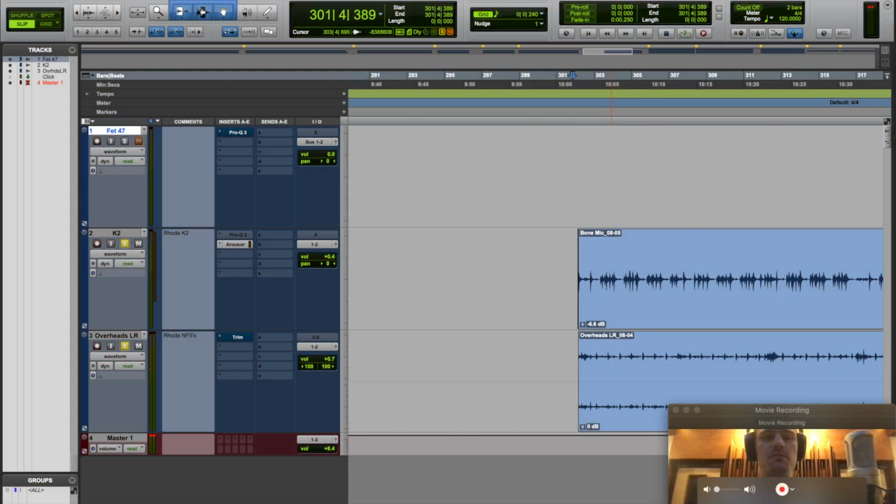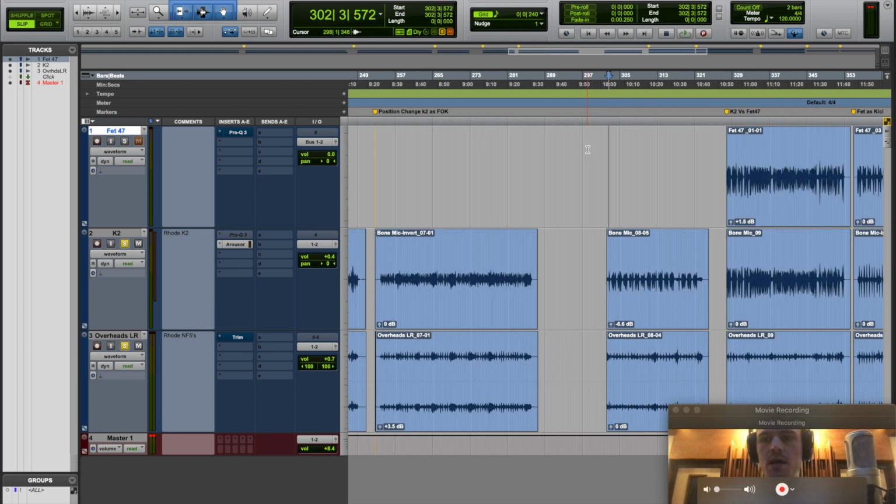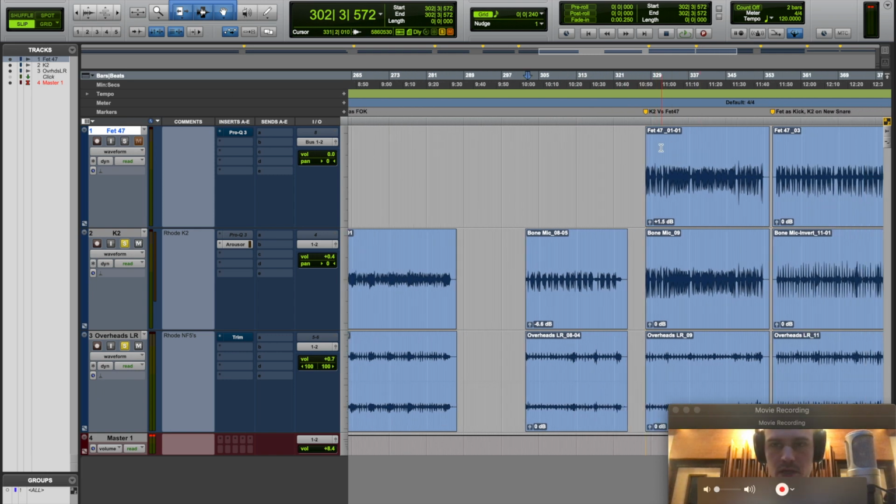I've used all kinds of different models of FET 47, from the original Neumanns to various knockoffs, Sound Deluxe and Bach and so forth. It's a mic that I have a good understanding of how it sounds. So when I was as impressed as I was by hearing the K2 in that application, I really wanted to be able to do a direct comparison. So I went ahead and I set up my 47 in front of my kick drum, and now I'm going to give you a little A/B action here.